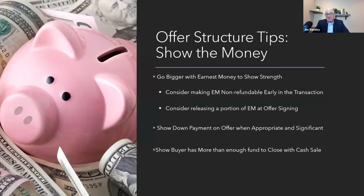Now you get into the offer structure itself, the structure and some of the things you can think about there, which starts with showing the money. I alluded to this a little bit, but first thing you might want to do is go bigger with more earnest money to show strength. In my particular market, we have this unwritten 1% rule, which means that we try to come in with at least 1%. So if it's a $300,000 sale, we try to come in with $3,000, $500,000, $5,000.